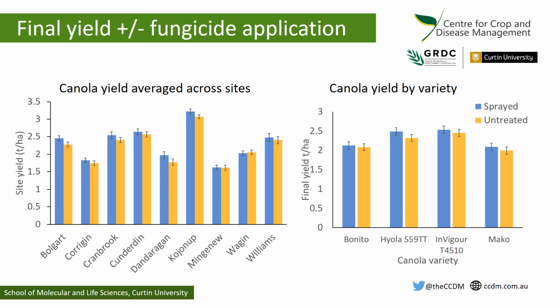And as you can see from the results here, despite having up to 20% infection in Bollgard in particular, there is no significant difference at all sites between the sprayed and the unsprayed plots. And also when you look at the different varieties, you can see again that there's no significant difference between the sprayed and the unsprayed plots within each variety. So although Mako appeared to have much higher levels of Sclerotinia in the unsprayed plots, it hasn't actually resulted in a significant yield difference. And the yield differences that we can see here are indicative of the yield differences that you would see between OP crops and hybrid crops, with the yield being higher in the hybrid crops.